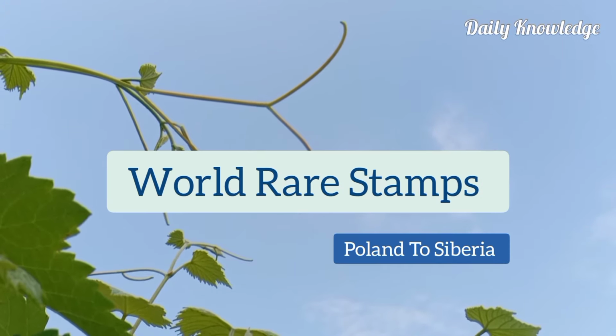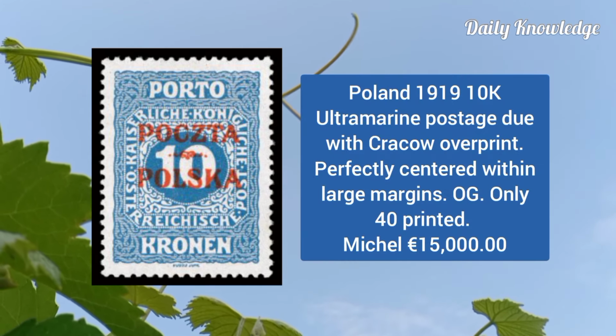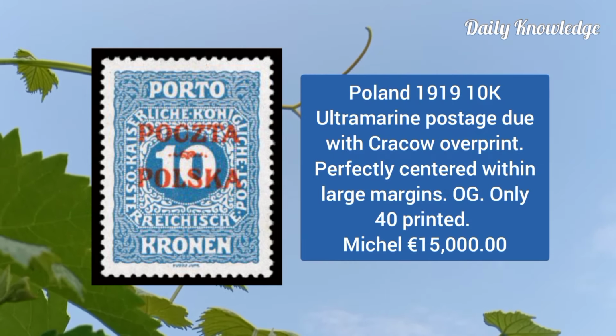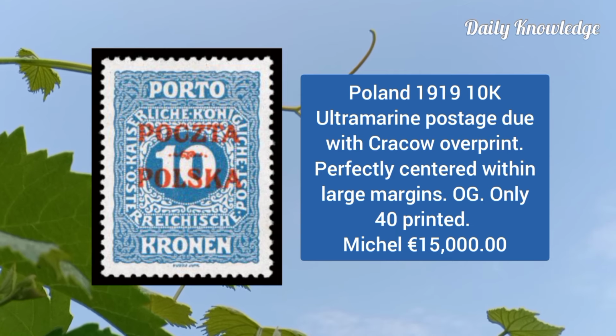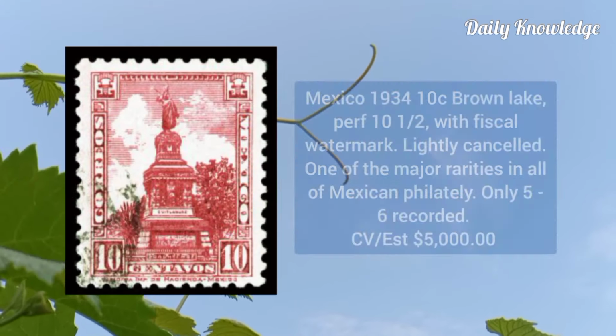This video is about world rare stamps from Poland to Siberia. First is from Poland 1919, 10K ultramarine postage due with Krakow overprint. It is perfectly centered within large margins and has original gum.